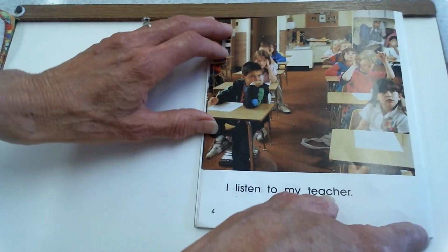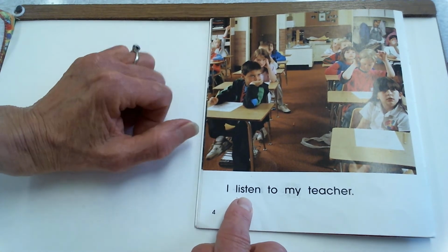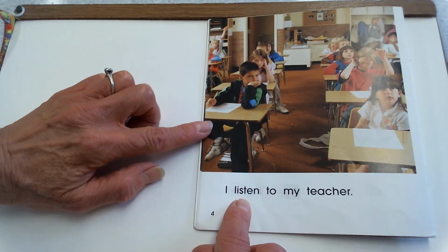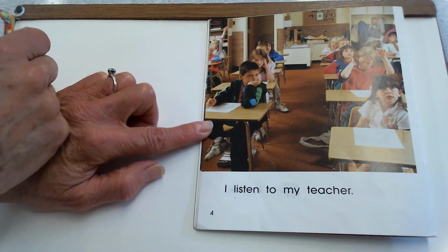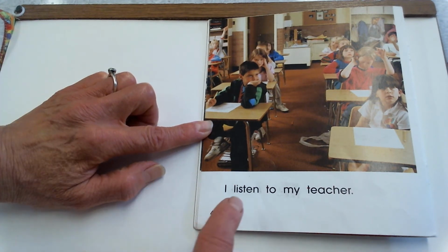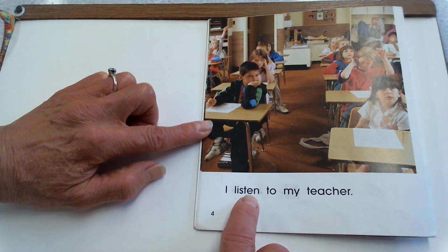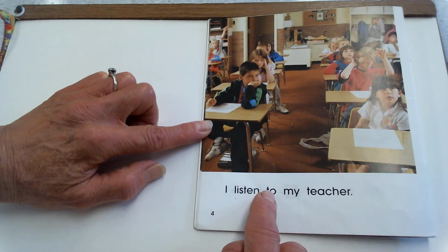Let's see what to do on this page when we're stuck. I'm stuck on this word. I can look closely at the picture. Oh, I see children raising their hand, and they look like they're looking closely at their teacher. They're paying attention, but I'm not just going to guess based on the picture. I'm going to blank this word and read on for more clues. I blank to my teacher.